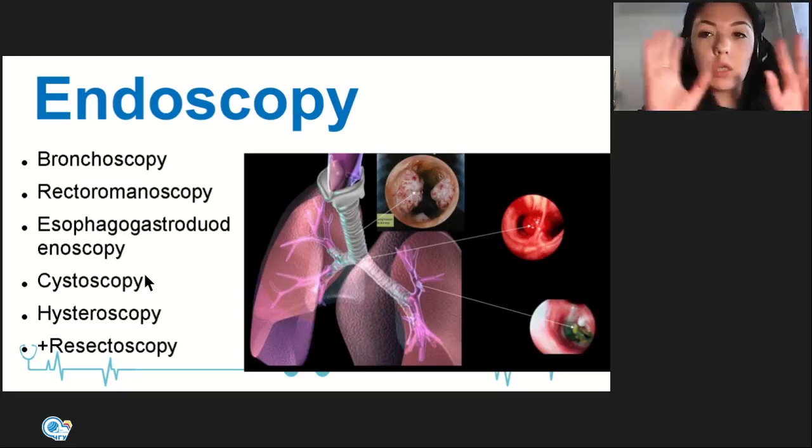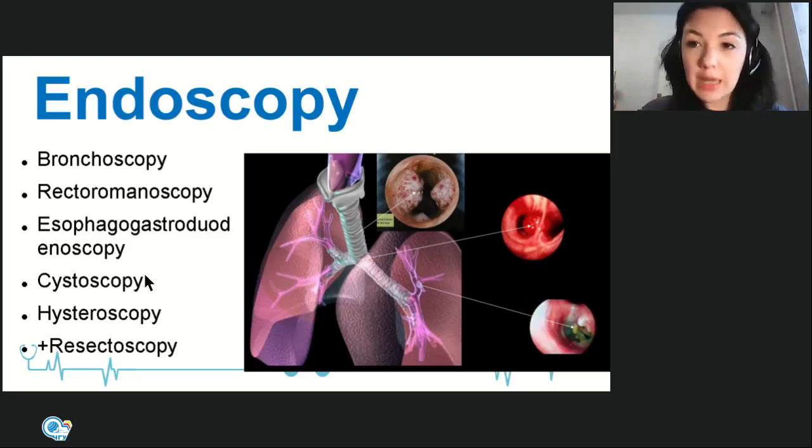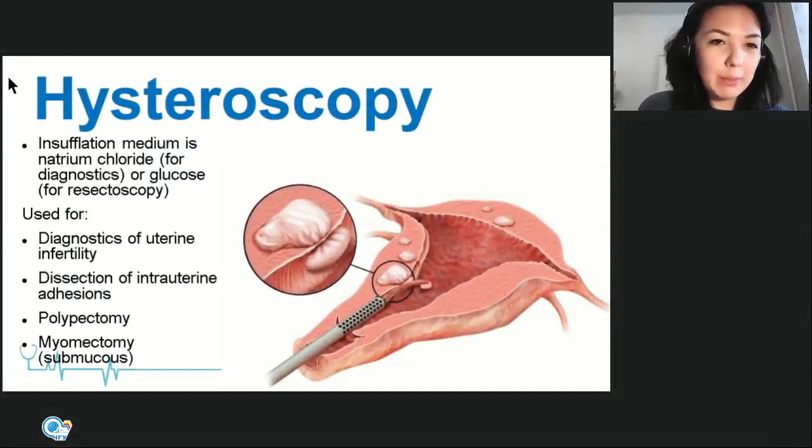So if we just examine the uterine cavity, in case of infertility of the woman, we usually use this procedure before IVF, in vitro fertilization. Then it is hysteroscopy. But if we find some polyp or myoma, some tumor that we also need to remove at the same time, it will be hysteroresectoscopy. And this is hysteroscopy.